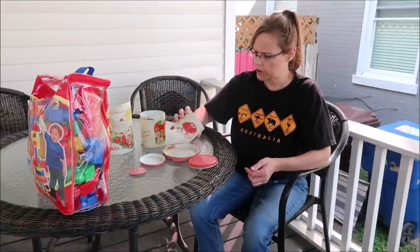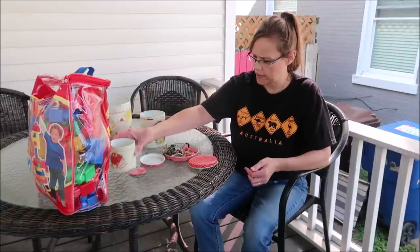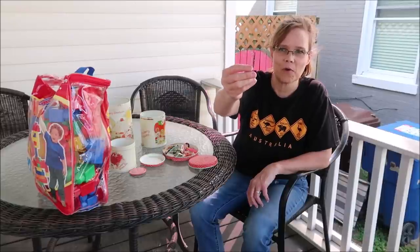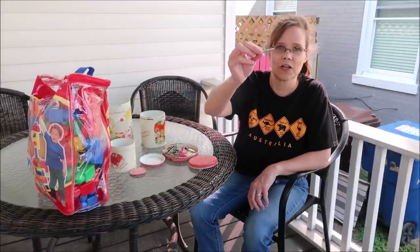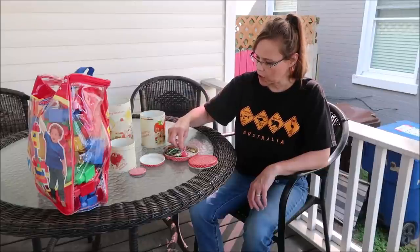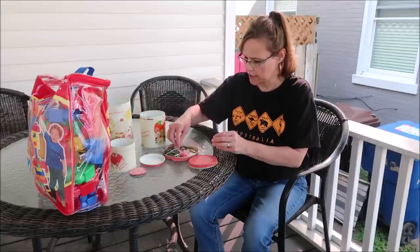And then there's a bunch of random hair barrettes. So these are old time hair barrettes. We used to have those when I was a kid. My grandmother Scott used to clip her hair with these clips. I'll have to try to show you some of these up close. But there's some really old hair barrettes in here.